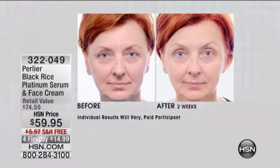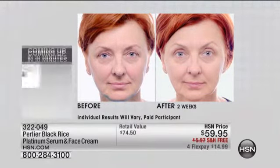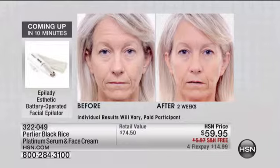Now, we're going to share with you some amazing before and afters. These are immediate before and afters. Some of them are within 5 to 15 minutes. Some of them will be within 2 weeks. But the point is that they both look exactly the same, because your temporary results are going to be there while your long-term results are happening. That's why black rice has become our number one skincare brand.